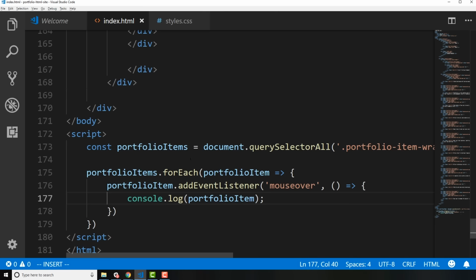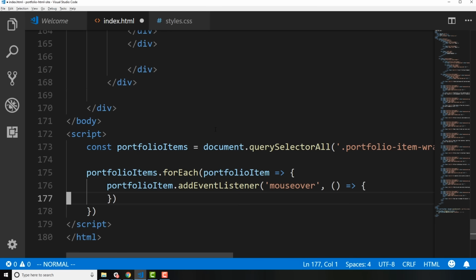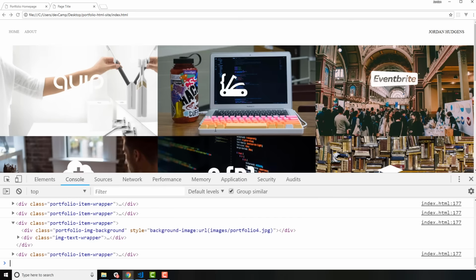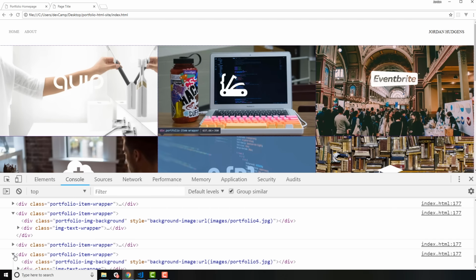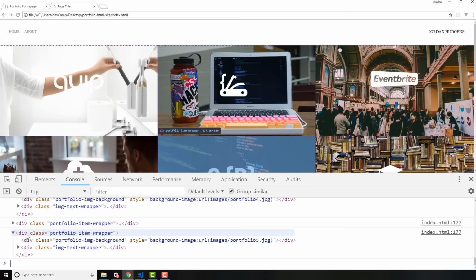So let's come back here. I'm going to get rid of the console log statement. And actually, let me keep it up there for 1 second so you can see this, because as you may have noticed, this gives us a lot of data. It gives us the full div, but we only want one of the items here. That part might be a little bit trickier if you've never done this before.